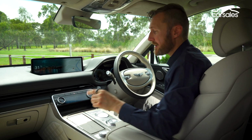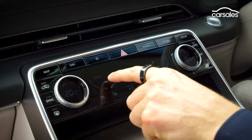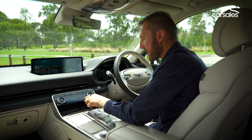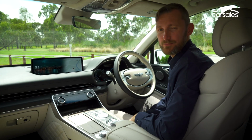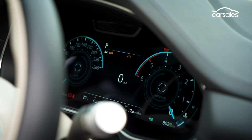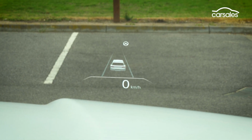Unlike the VW, there are a handful of physical climate control buttons. Some are operated via this touchscreen, but it's a dedicated setup and they won't disappear when changing menus, like in the VW. The Genesis also gets a digital dashboard and head-up display, but they're not quite as customizable as the VW's.